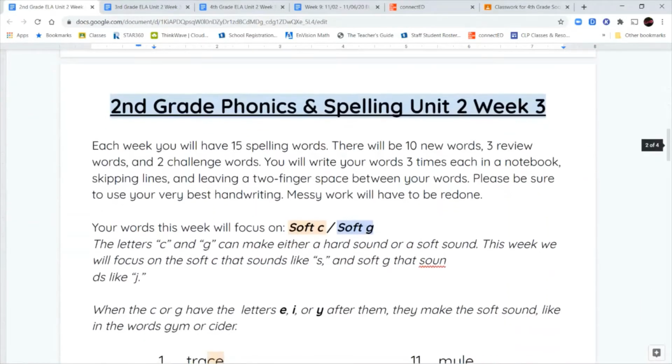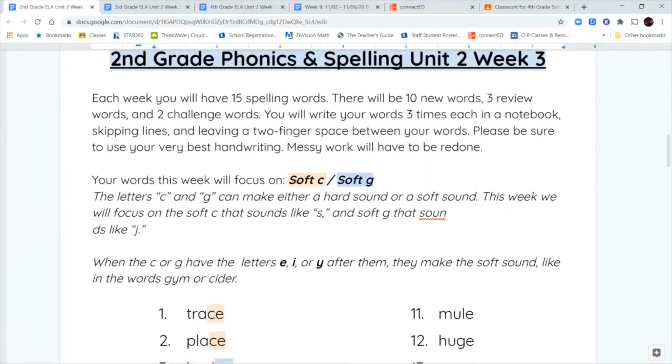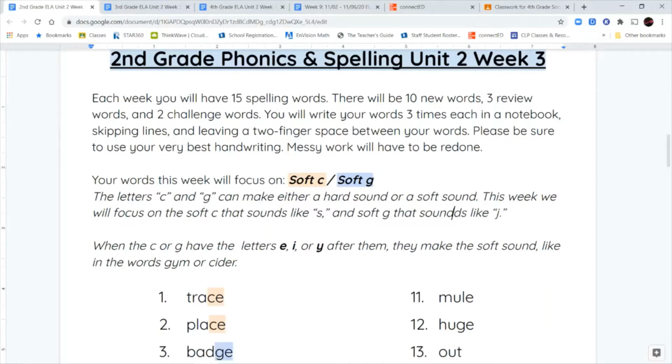Let's take a look at your spelling words for this week. Now, your spelling words for this week focus on the soft C and the soft G sound. Now, the letters C and G can make either a hard sound or a soft sound, and this week we're only going to focus on the soft sound. So a soft C sounds like the letter S, and a soft G sounds like the letter J.